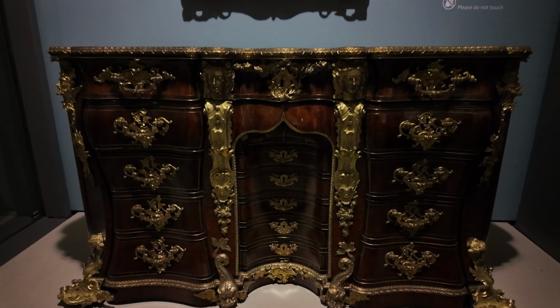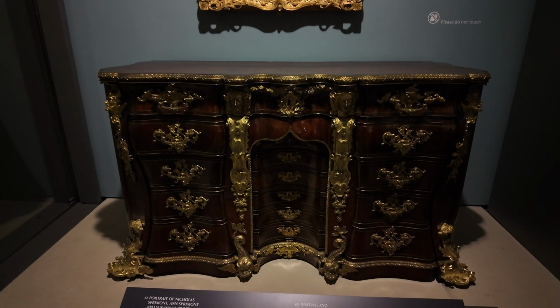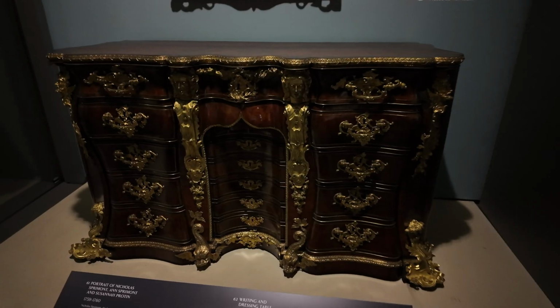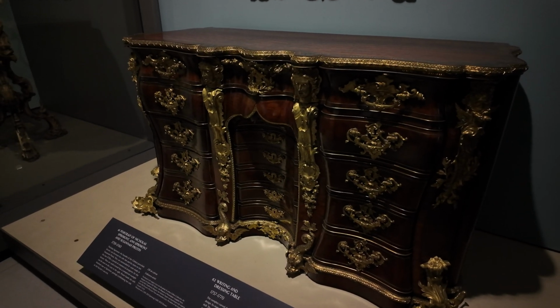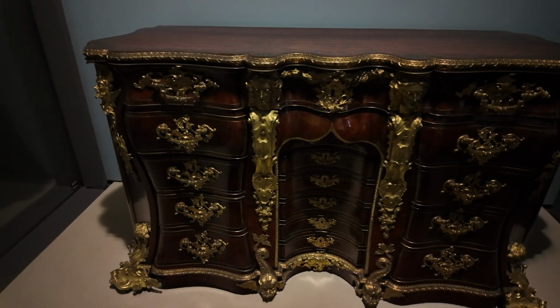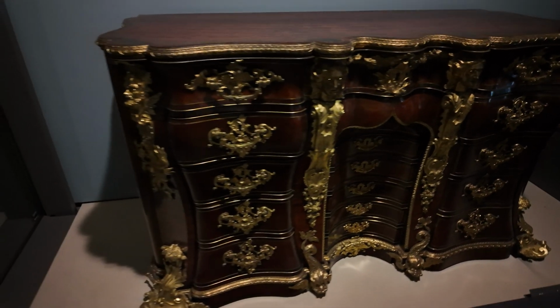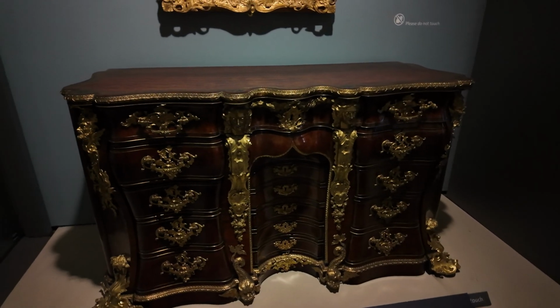Can you imagine how much that would cost today if you asked for somebody to make that? That's unbelievable. 1760. Yeah, I think we'll have a chest of drawers near the door just to stick a vase on. Hundreds of thousands of pounds.